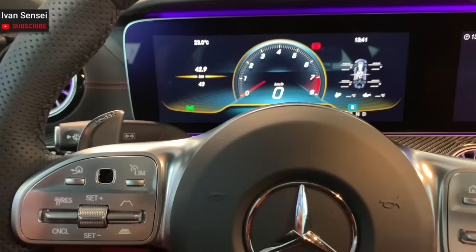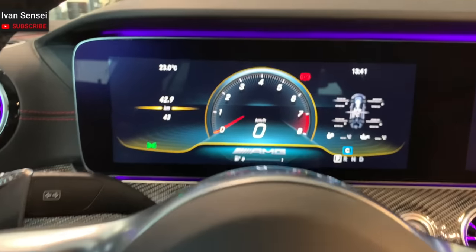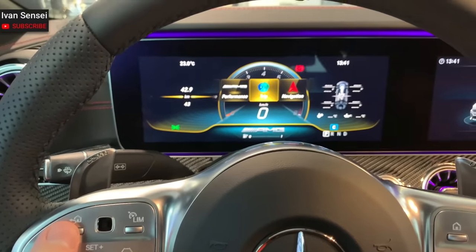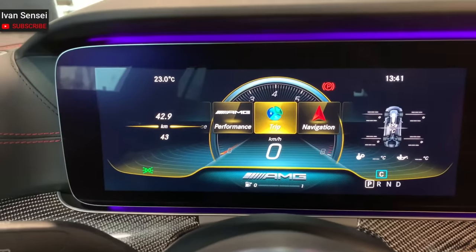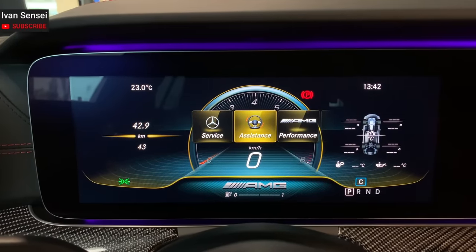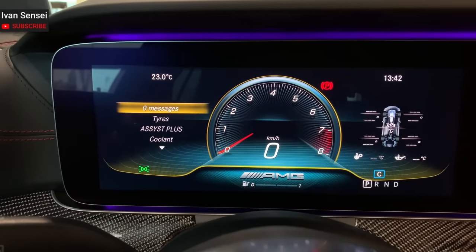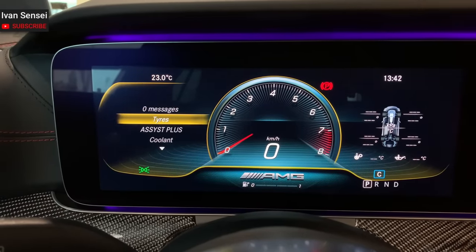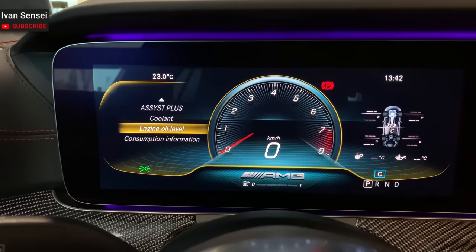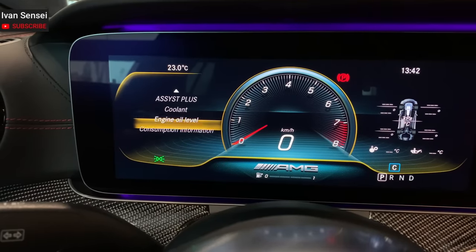So I'm going to show you what you can set in this car on the dashboard display first. With this button, I'm going to show you how you can select what you want to see there. So you can select trip, performance, assistance. Let's start from the left, service. You can select messages if you have error messages, tires, assist plus, coolant, engine oil level, consumption.